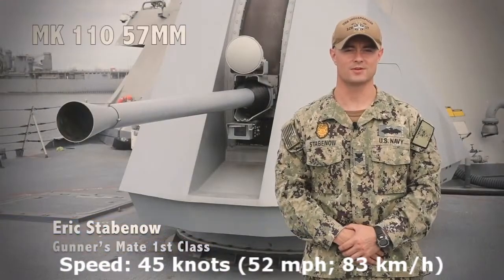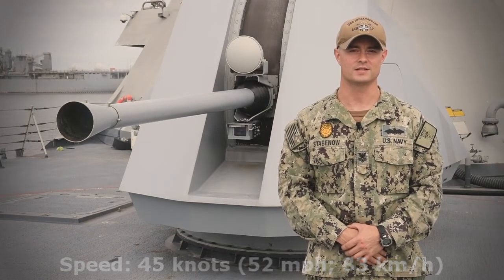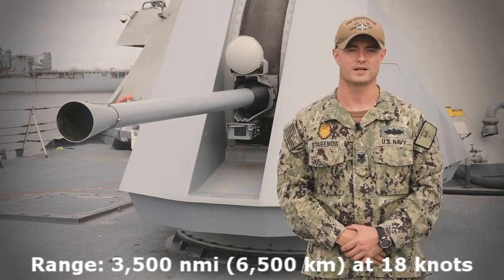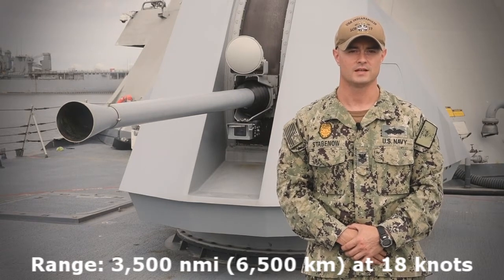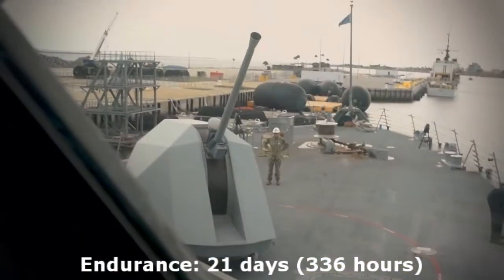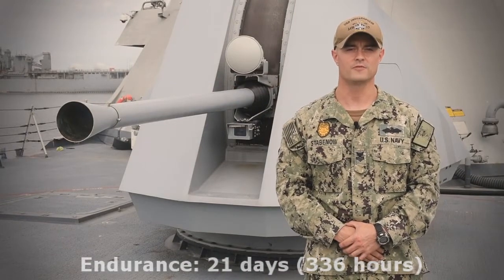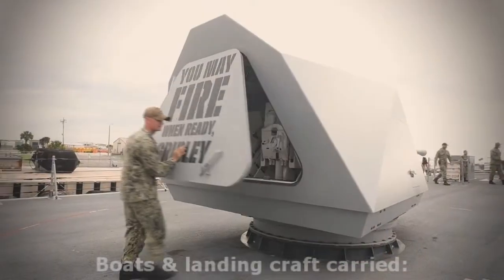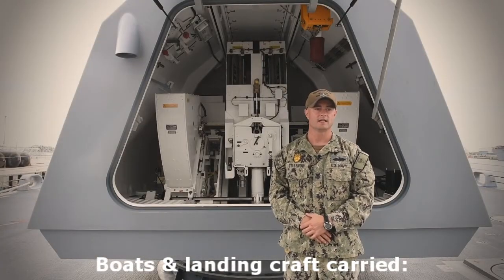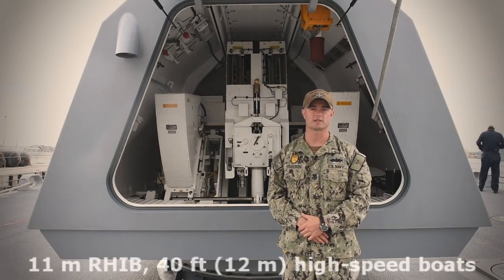Good morning, I'm GM1 Stabenow. Behind me is the Mark 110 Bofors 57mm gun, LCS 17 ship main battery. It is a 57mm naval weapon system designed for surface and air combat. Shoots 220 rounds a minute, magazine capacity of 120 rounds, fires approximately out to 18,000 yards. We use the weapon for surface defense, air defense as a backup to CRAM, offensive measures and defensive measures for the ship. Each round comes out of the barrel at approximately 3,000 rounds per second, and the projectiles themselves are about 5 pounds, and each one holds 2,400 tungsten pellets.